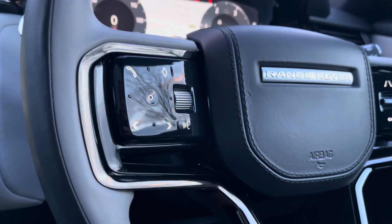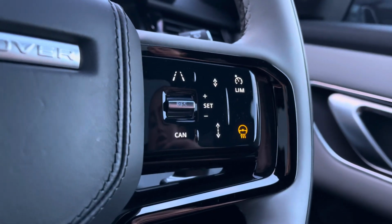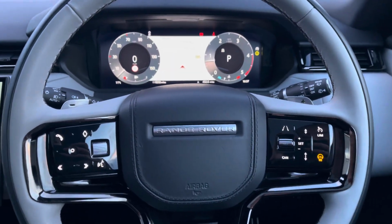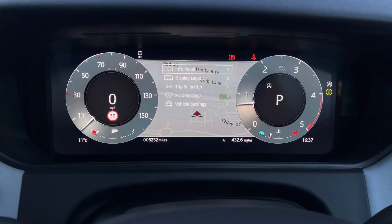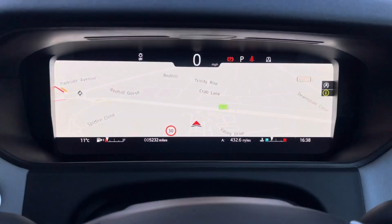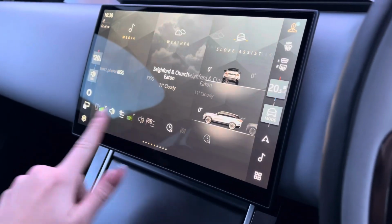Your stylish full leather steering wheel offers your phone book to make and take those hands-free calls, voice recognition system, lane assist, speed limiter and even a heated steering wheel, perfect for winter mornings. You can adjust the settings above on your interactive driver display, where you'll find multiple sections with a variety of drop-downs to suit your personal preference. This vehicle's done 5,232 miles, subject to change due to test drives.